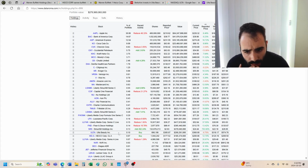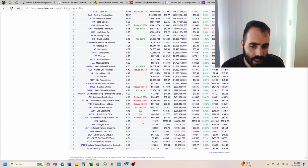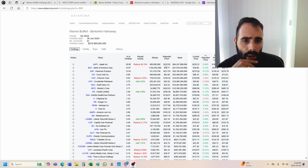So those are the major changes. Cutting back on Apple, buying some new positions here in Ulta and Heico. It's basically just cutting back on that Apple position, and then struggling to find places to throw the money into. And that's also why I think they've held on to this Apple position for so long. It's not so much that they believed it was going to go up like crazy, but more so that there's nowhere else to put the money, right? So that's something to keep in mind.